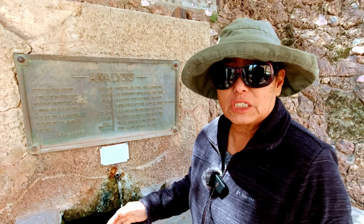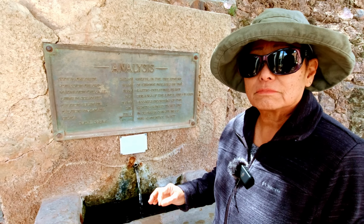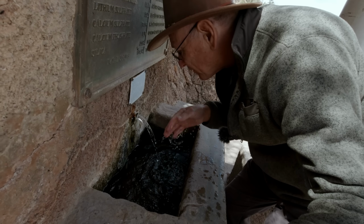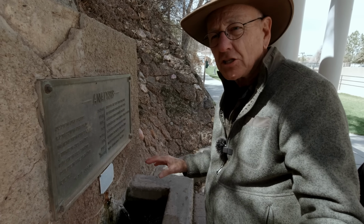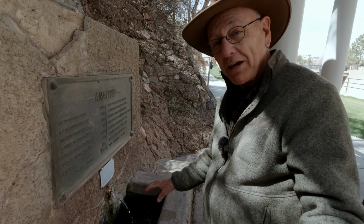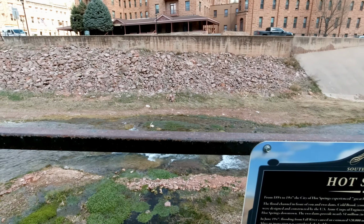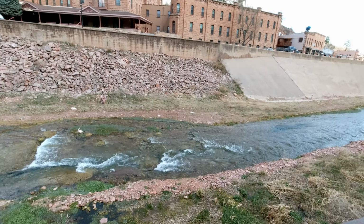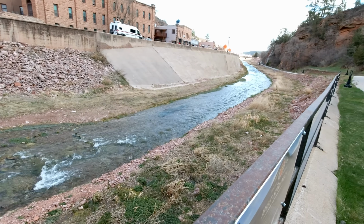Tastes fine. Yeah. You can taste the sodium in it. Oh, okay. Actually, just a slight sodium flavor, and it's warm. You could bathe in it, it'd be really nice. One lady did tell us that in the wintertime, there's just a long cloud of steam all the way down through here.